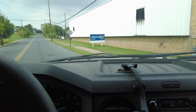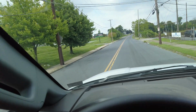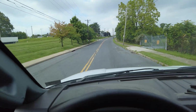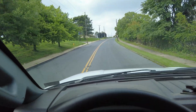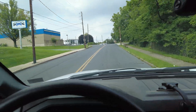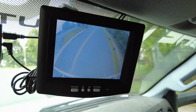That's something to get used to, having to be able to flip around, and you've got to know when you're going off bumps and curbs. You've got to be really careful on this thing, because it's throwing everything in the back all over the place. You can see there the view backwards.